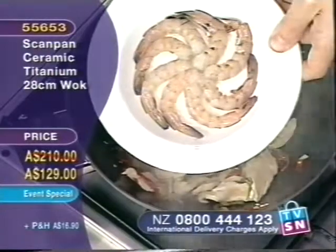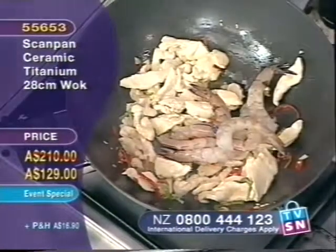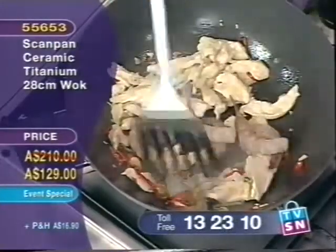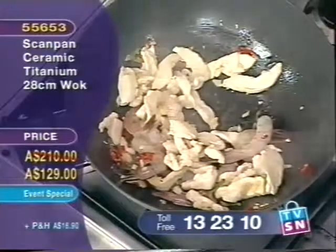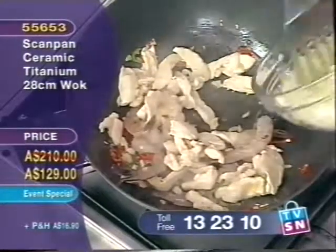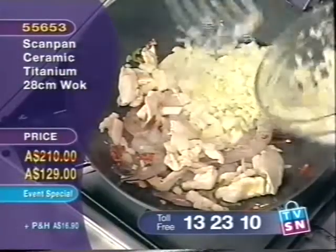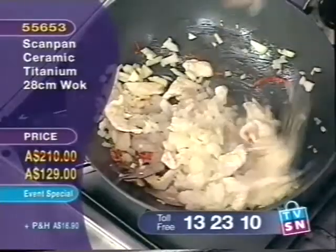Look at that beautiful display there. A few prawns, yes. Then, what about the onions? Don't we need onions? No, I didn't do onions before. We'll just stir fry a few onions around there then.